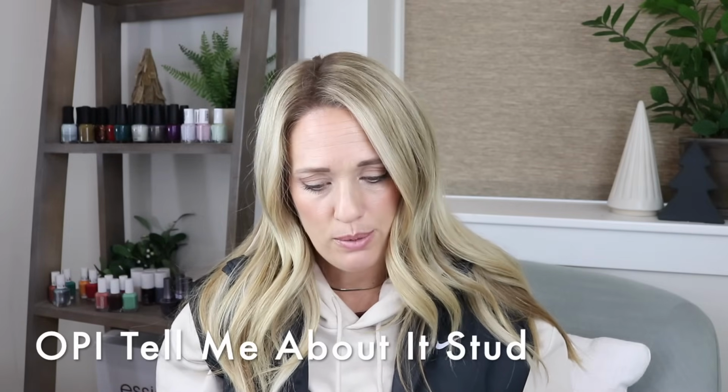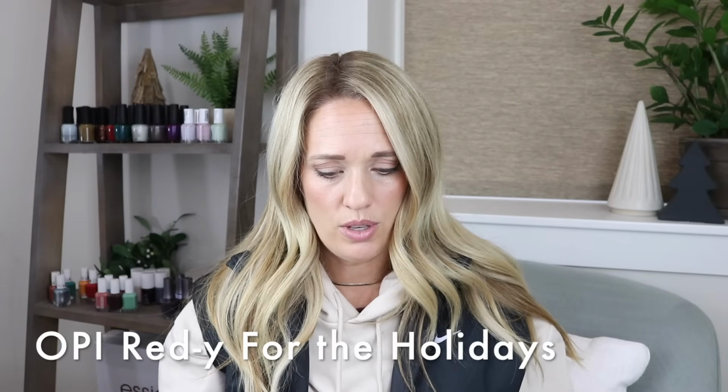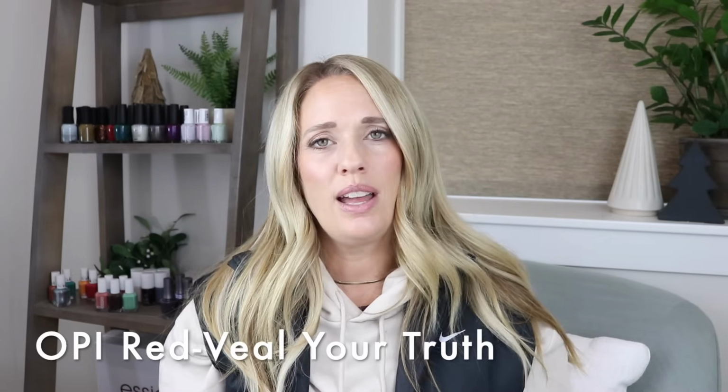And then Tell Me About It Stud from the Grease collection, that one is pretty close, and Reddy for the holidays is pretty close in color tone to that one as well. And Reveal Your Truth, maybe a little bit lighter, but I think that's because it's more of a crelly and more sheer leaning polish, so it's a little bit different. But those are all about the same color tone as this one, but if you can get your hands on this one, I feel like this one is the best, and those might just be slightly different, but similar tone. Anyway, this one is a fantastic one, and it's been a favorite of mine for a while too.